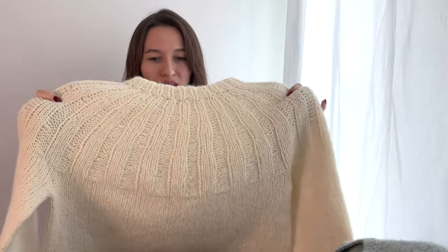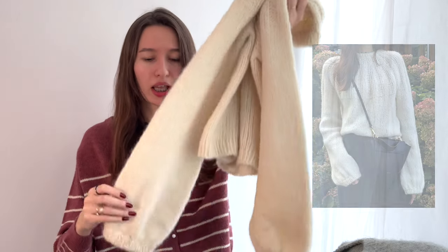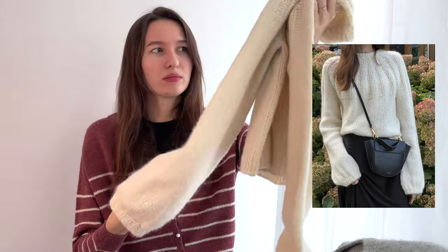So it's a round yoke. It's my first round yoke, and I'm not sure that I'm going to need to reknit it, because I can say that it looks great on me. In general, this sweater looks great on me. I like how it looks. I like balloon sleeves, and probably I'm going to want a round yoke again when it's not a round colorwork, but something like that.